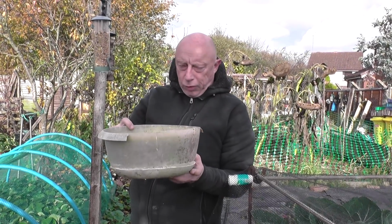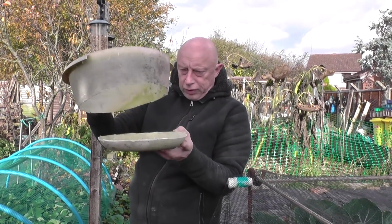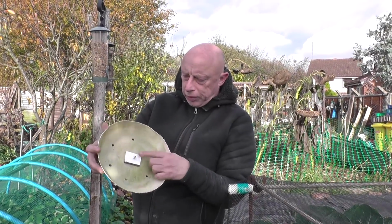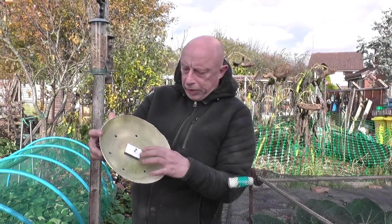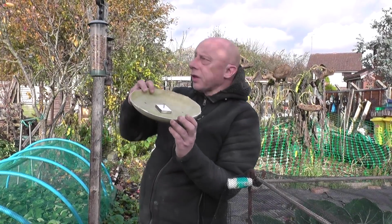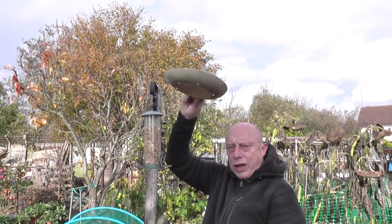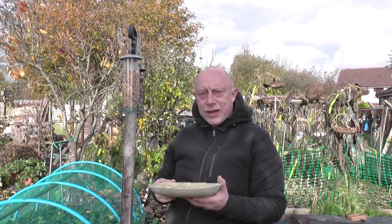Well, rather than just throw it away, I thought I'd saw it off at a shorter level like that, and then I'll put a little screw in the top, with a bit of plastic to stop the screw pulling through, and that there is going to go on the top there, and this will act as a nice little feeder for the robin when I put mealworms and stuff out like that.